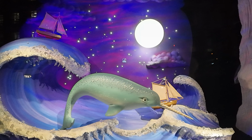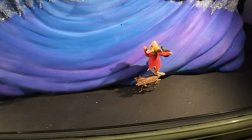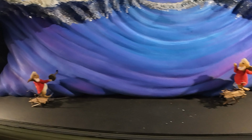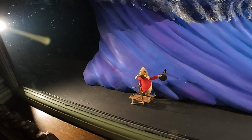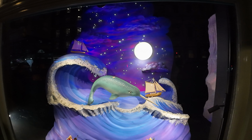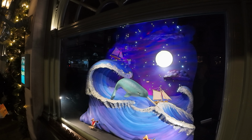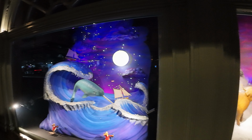Narwhal. Ship there. But look at the mice. Turning the decoration, you've got one there and one over there as well. Beautiful. Okay. Along to the next window. Really hope you're enjoying this, guys.